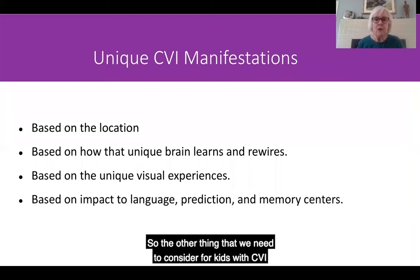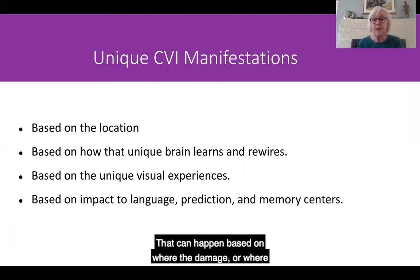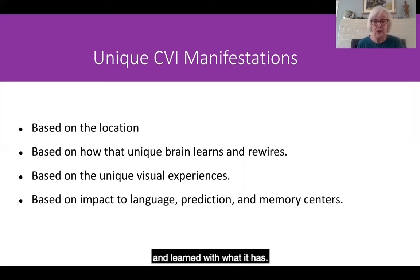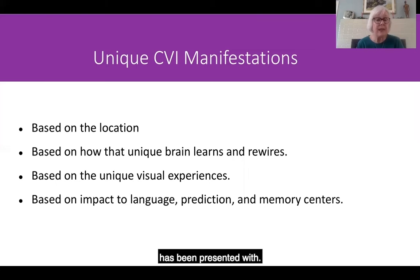So the other thing that we need to consider for kids with CVI is that there are very, very unique manifestations of kids with CVI. Every single child and every single parent helps me understand a new kind of manifestation of CVI. There's many things that happen in the visual brain. That can happen based on where the damage or where the impact to the brain is. That can be a function of how that brain has rewired and learned with what it has. It can be based on what visual experience that child has been presented with. That can make a difference.